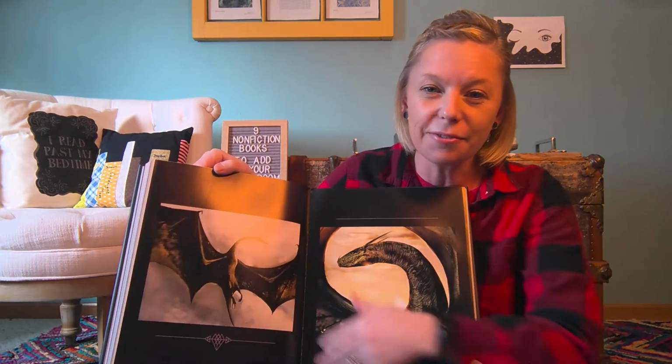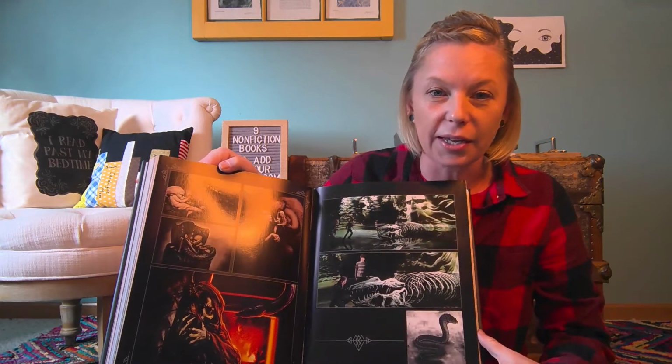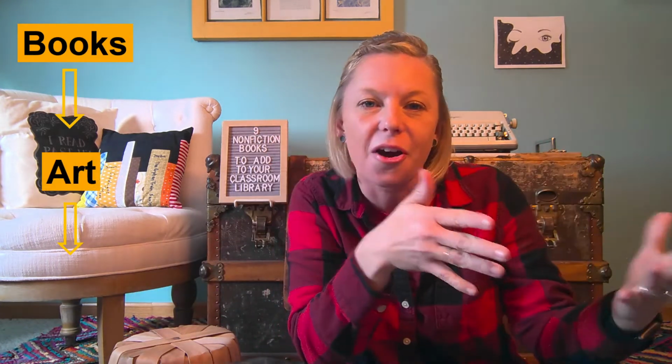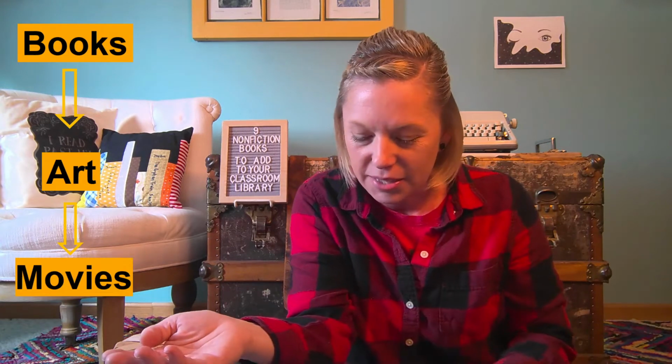And one of the really fascinating things that I found while looking through this book and reading is that when I look at the art, I think, wow, they did a really great job painting the movie. But that's not the way it went. They did the art, they did the paintings first based on the book, and then the movie makers took that art and they turned it into a movie. And it's just mind-blowing to know that the art came first and the movie came second.